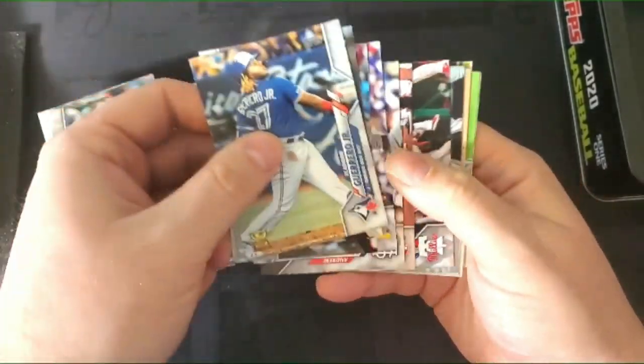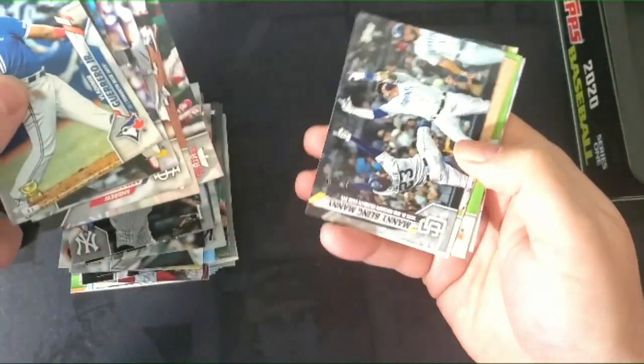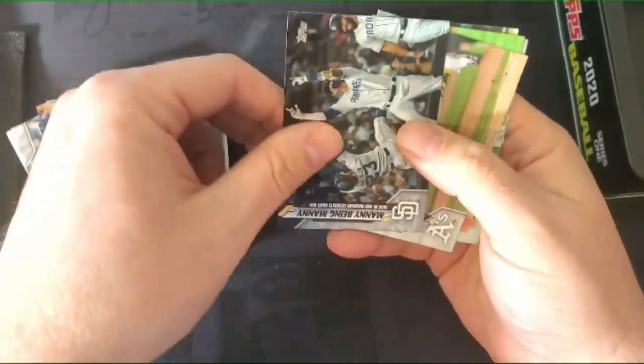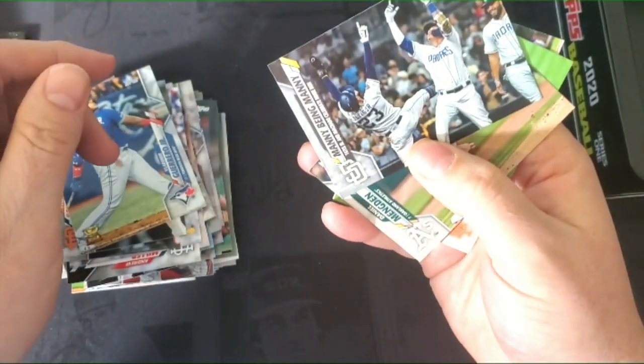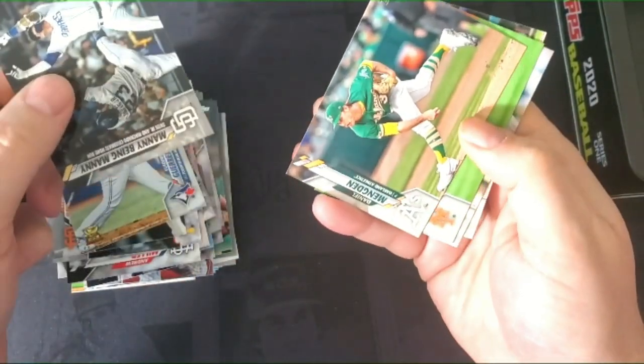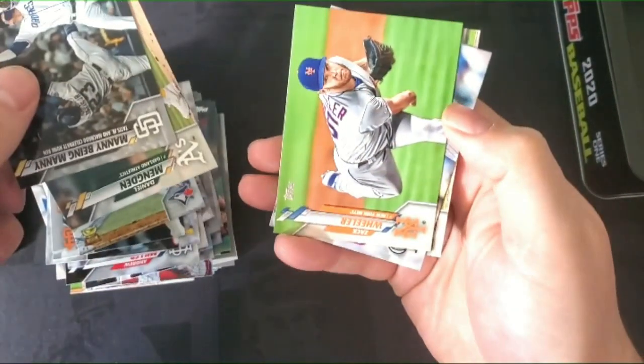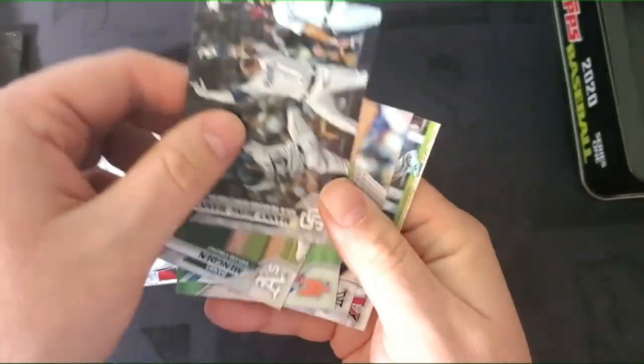Well, not great as far as cards are concerned. Manny being Manny. That's Ramirez, not Machado, but I guess he can have it too. I guess anybody named Manny can use that slogan. Zach Wheeler now on the Phillies.